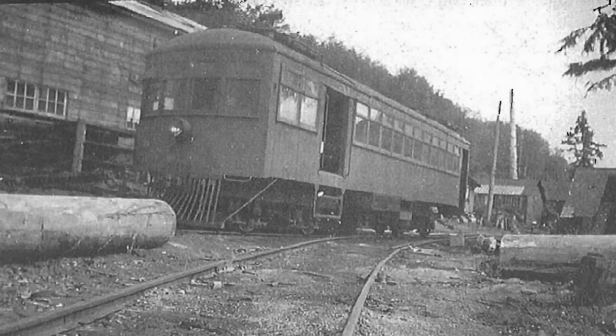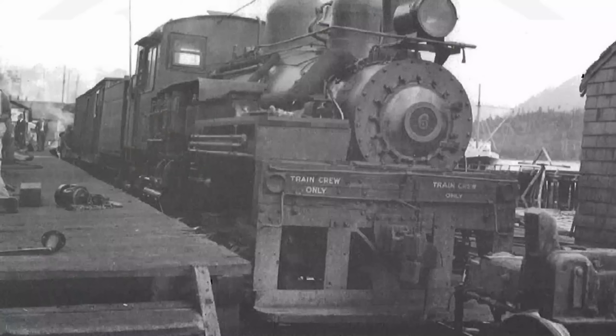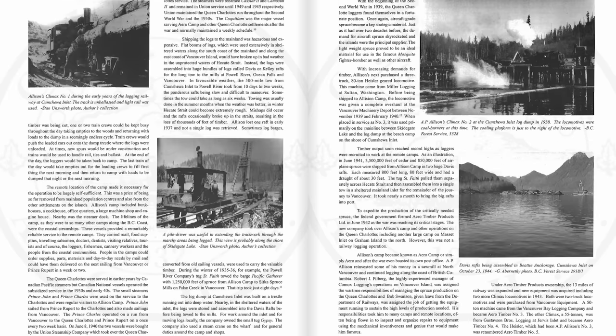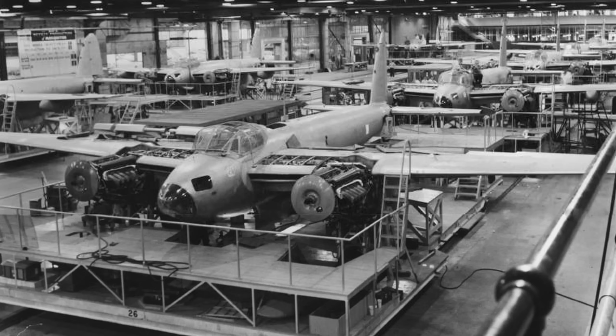Then, early 1940s, with the introduction of World War II, the need for aviation-grade Sitka spruce was very high, so the government actually took over this site, turned it into Aero Camp. And as you can imagine, things expanded incredibly quickly at that point, and they ran it right up until 1955. And a huge percentage of the wood for the mosquito bombers came out of Haida Gwaii.